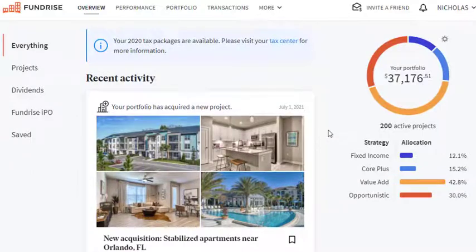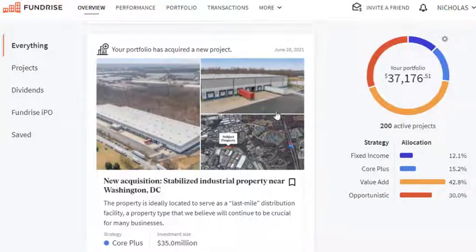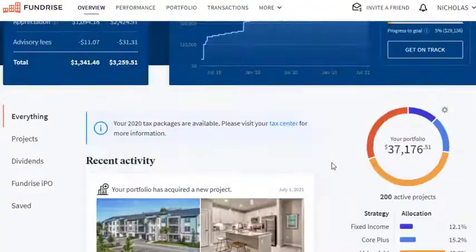Otherwise, looking at my portfolio here, they continue to add projects here on July 1st, June 28th, June 22nd. So they're continuing to stay busy and add stuff to my portfolio over time. And I am happy with my returns so far.